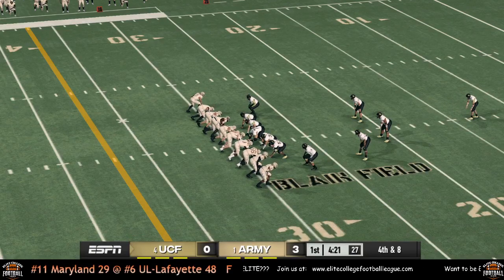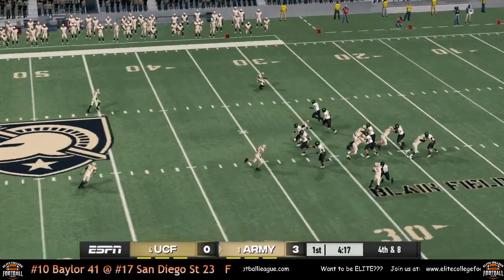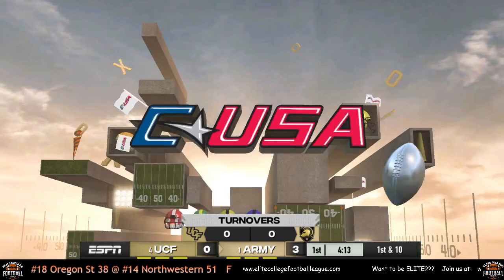The punting team's got to give their kickers some time. And he can't hang on to the ball. They bring him down, and they bring him down hard on that one.